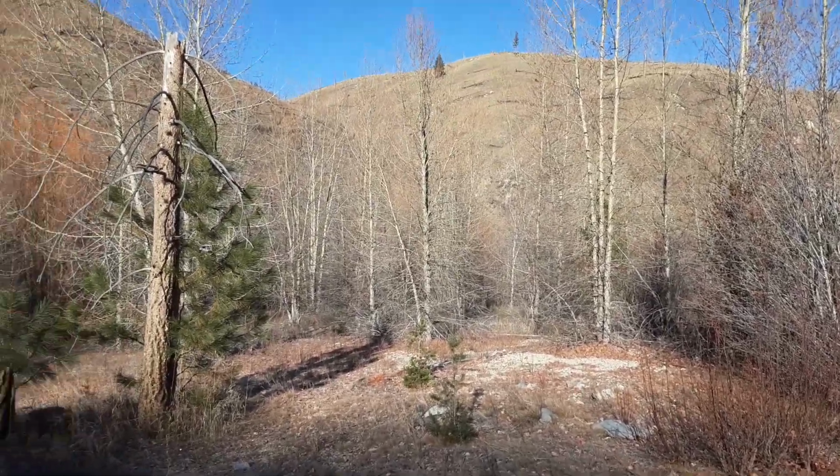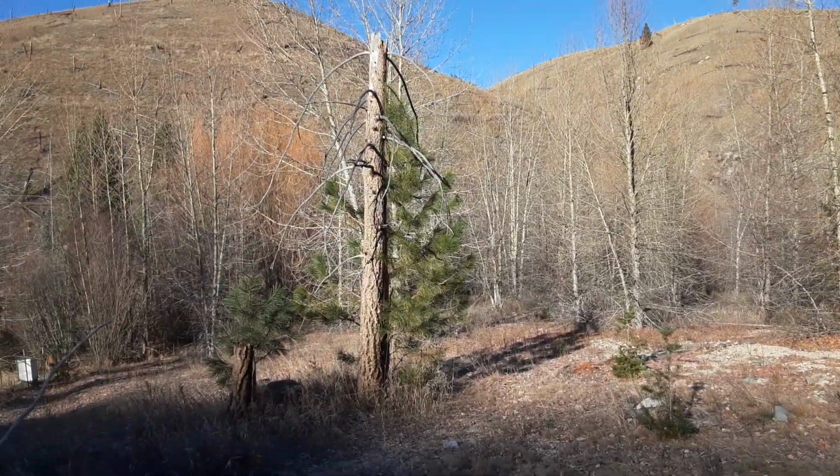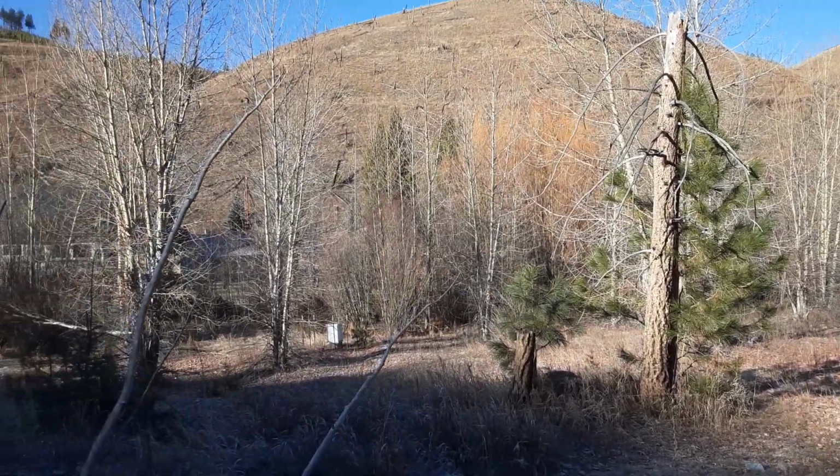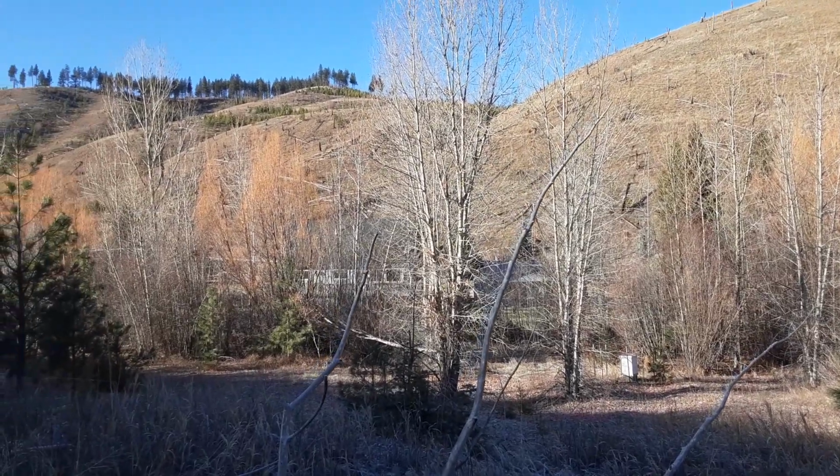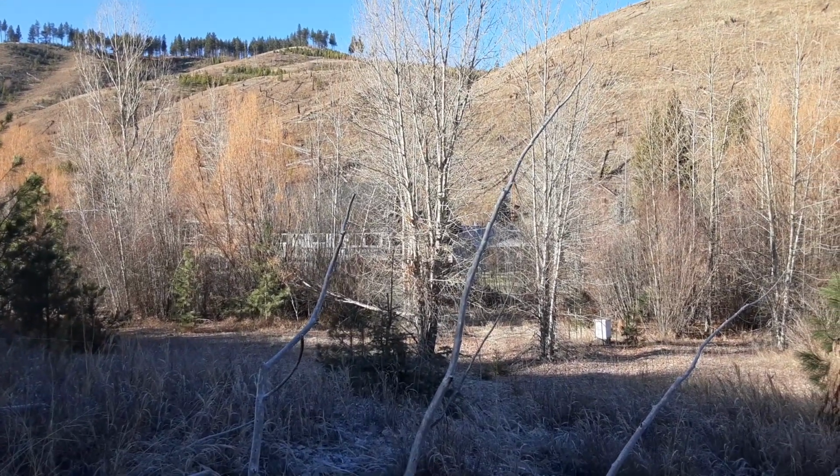It's really quite amazing. It does feel like it's quite a little bit more, and we can see there's the house and the garage.